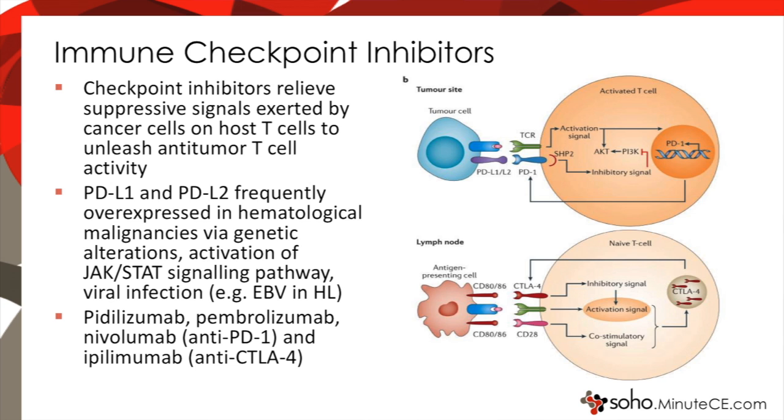As far as novel therapeutic strategies are concerned, I would like to talk about immune checkpoint inhibitors. Checkpoint inhibitors relieve suppressive signals exerted by cancer cells on host T cells to unleash anti-tumor T-cell activity. Checkpoint inhibitors were first tested in melanoma and other solid tumors, but they harbor great potential in several forms of hematologic malignancies, where PD-L1 and PD-L2 are frequently overexpressed via genetic alterations, activation of the JAK-STAT signaling pathway, or viral infection, like EBV in Hodgkin lymphomas.